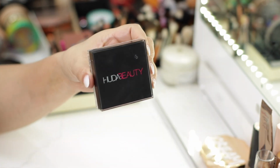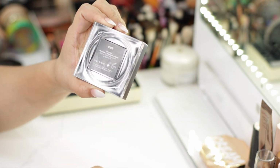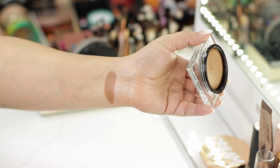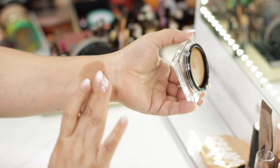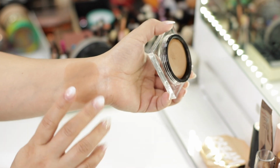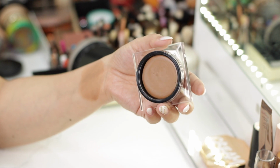Up next, I have the Huda Beauty Tantour Contour and Bronzer Cream in the shade Fair. This one I haven't really played with, but this is the color. As you guys can see, this one is definitely more of a neutral type of bronze compared to all the other ones that I've shown you. It dries down more into a matte finish. That is something that I have to mention. I like it. I think it's pretty and I'm definitely gonna play a little bit more with it.